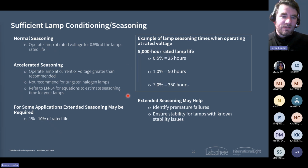But what Labsphere has noticed, in order to get lamps to actually perform in a stable manner for applications involving medical devices or other analytical measurements where low uncertainty and stable performance is a big part of the requirement, is that we need to extend seasoning time all the way up to 10%. And that's a pretty drastic increase in stabilization time. If you just look at what that looks like for a 5,000 hour lamp, if we just go to 7%, we're already at 350 hours of burn-in time.